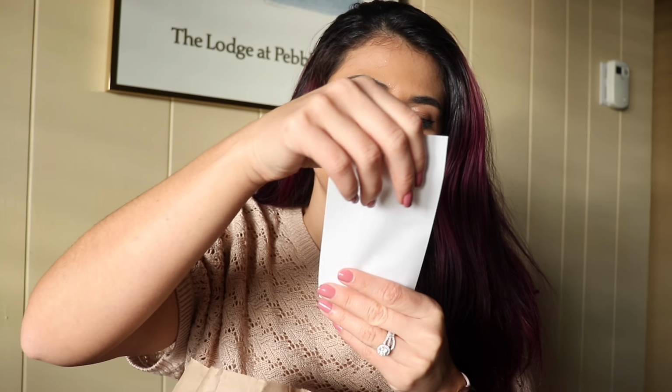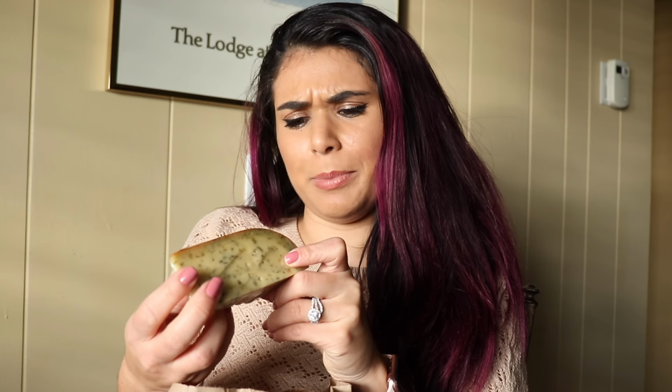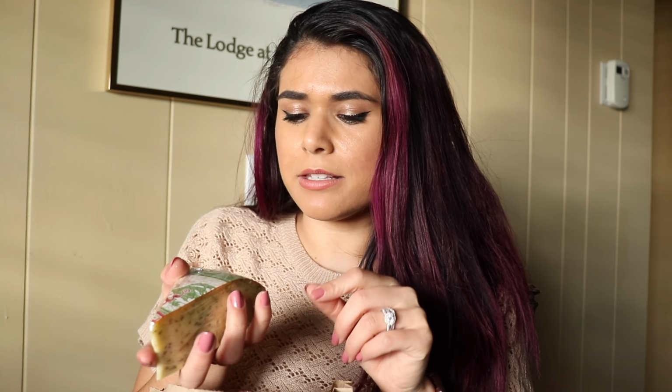Let me see if they put them on the receipt. Nope, the receipt says cheese, cheese, and cheese. Okay, so let me try to remember what we purchased. So we definitely got a truffle cheddar, which was amazing. And then this one has a little bit of the label on it. This was basil and garlic.